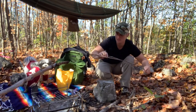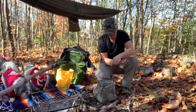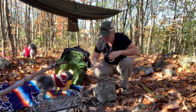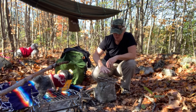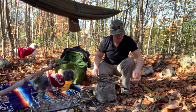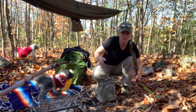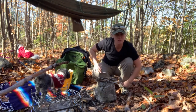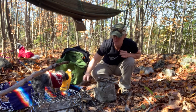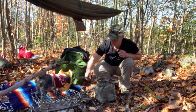Some smaller twigs. You notice I always separate my piles, have my little pencil size, then they move up to thumb size. And then if I'm staying longer, I got like wrist size. But we're not staying too long, we're just out to look for a little place to build a shelter, so I only need about thumb size and it will cook up my egg sandwich perfect.